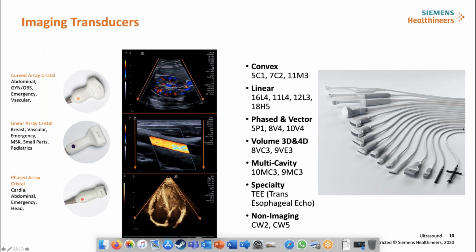Another question. How can the crystals be fixed for the transducer once defective? So there's no choice. It has to be fixed by either changing the probe completely, which is usually what happens, or there are some third-party companies that can fix it, like they do servicing for the probes. It's the same for all the companies.